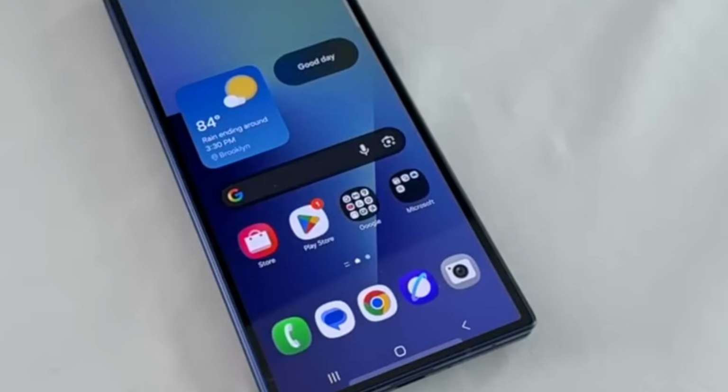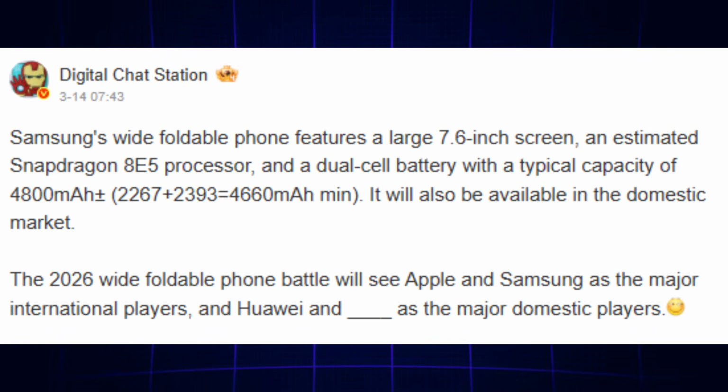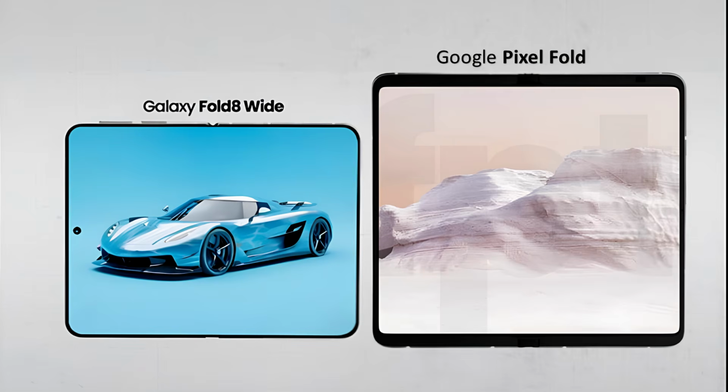Digital chat stations leak pins that panel at 7.6 inches corner to corner. Yes, that is the exact same inch count as Google's first Pixel Fold. Side by side though, the two devices may not look identical because bezel size and hinge placement still matter.